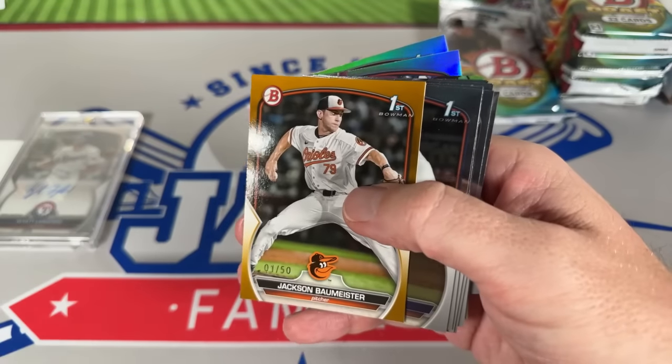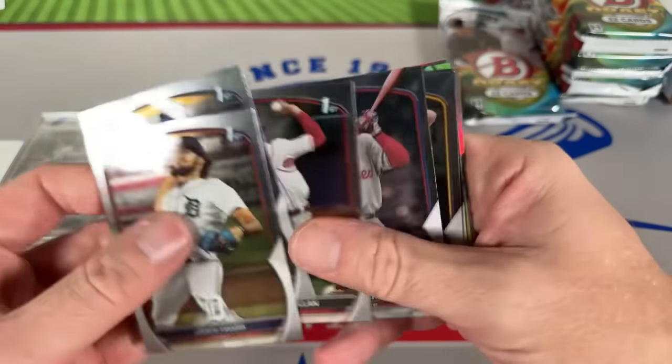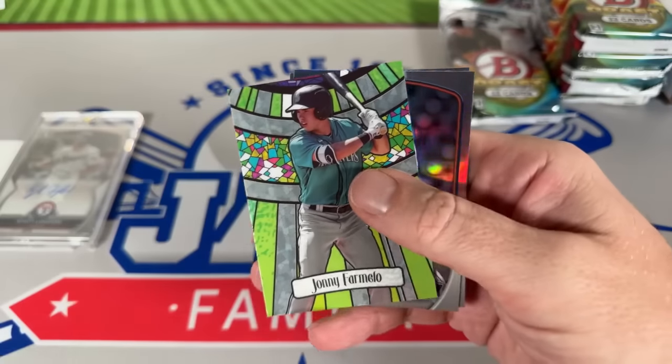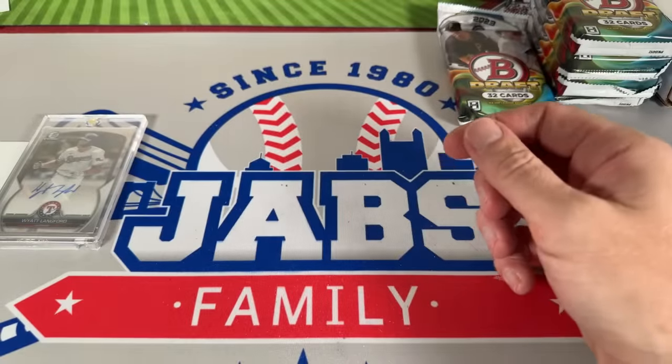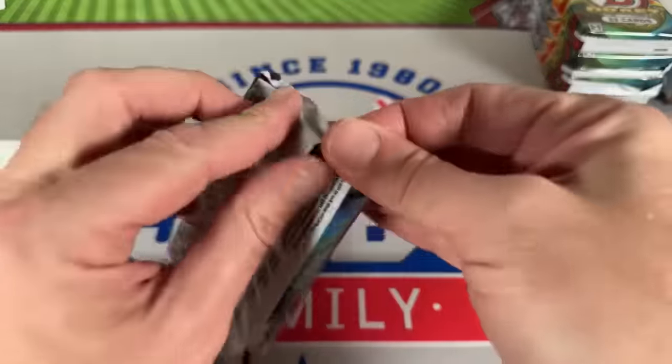There's Jacob Baumeister out of 50. Yeah, if you've got the time and you love sorting cards. I just don't have the time. These collections, I bought them going way back to like 2018.